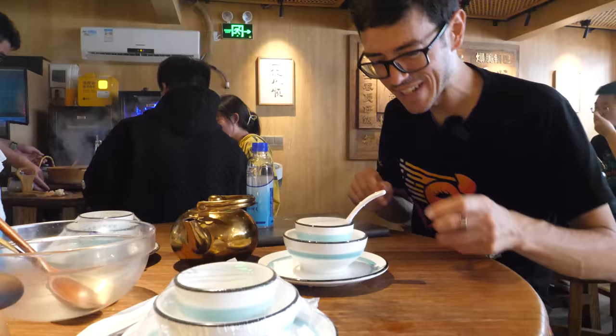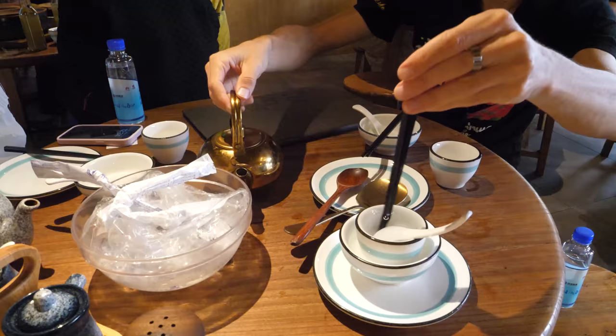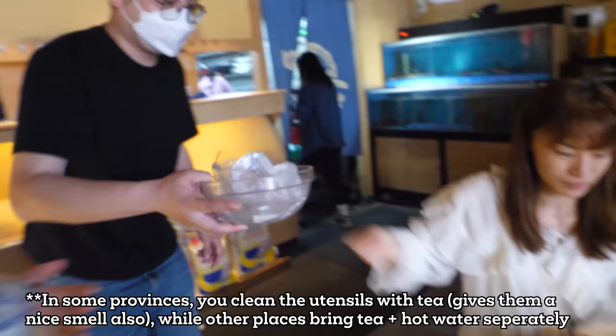Hold your breath. A ton of chilies just hit the pan, like 10 people coughing and laughing. So, utensils cleaned. You wash everything, you help your camera lady wash her stuff as well. And you pour it into this, and this will be removed now that all three of us have done that. So now we're all set.